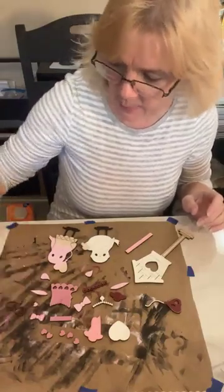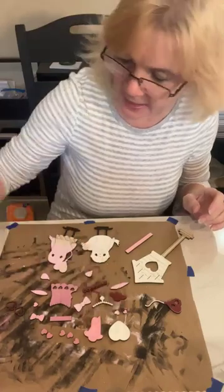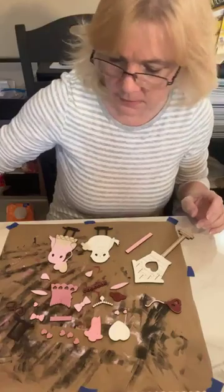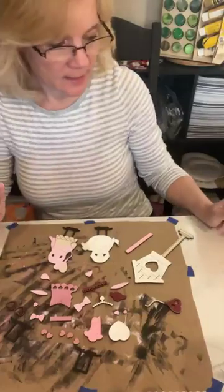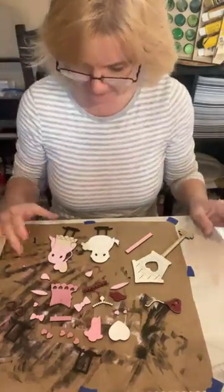I think I did all the prep work to the edges and whatnot, so thanks for joining me. I just wanted to finish it up, get them done with, and move on.